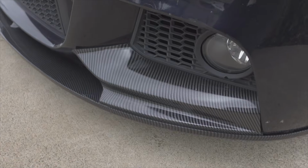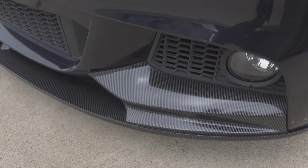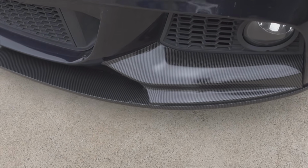But that front lip changed, or not changed, but just completed the look that I was going for the front end of the F10. The M Sport bumper on its own looks really good, but just bumpers by themselves, there's always something missing down there, in my opinion, at least for BMWs.